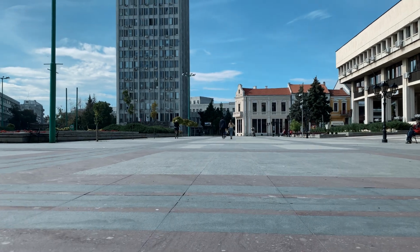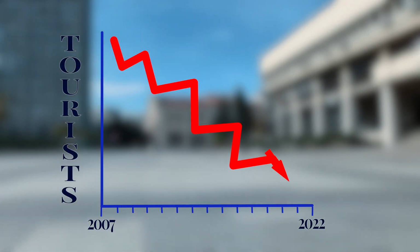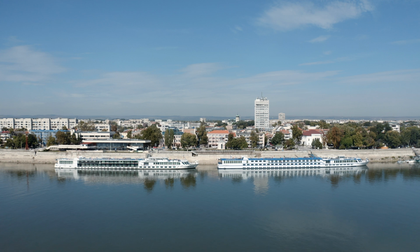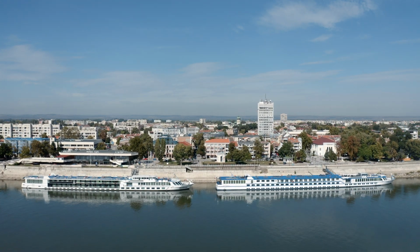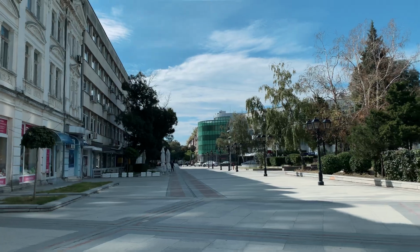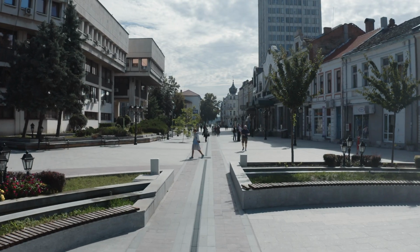The decline of tourism in the region is evident through the numbers in the last 15 years. Previously, over 500,000 tourists entered the city every year, that number falling to around 200,000 in most recent years. And not many people know that more than 50% of them are entering through river cruise ships that port here throughout the whole year. When I strolled through this beautiful city centre, I couldn't help but ask myself, why aren't more people coming to visit this place?